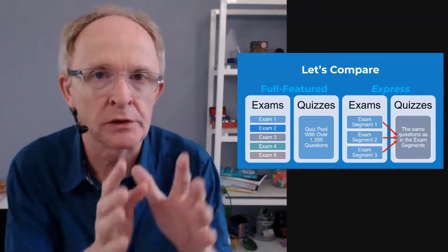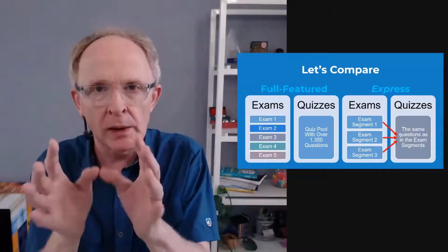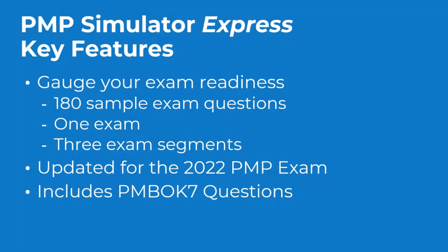All right, that I would say is sort of our overview, the big difference, the differentiator between those 2 products. One is the full-featured simulator. The other one just helps you to get ready, do 1 exam, and quickly gauge whether or not you are ready for the exam. What we want to do next is we want to take a look at the features of the Express simulator. This is intended for you to gauge your exam readiness with 180 sample questions, 1 exam, 3 exam segments. I'll show you a little bit live what this looks like.